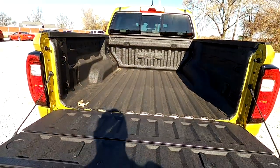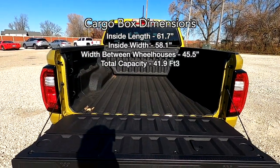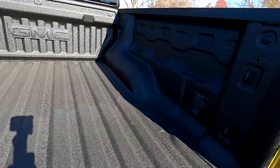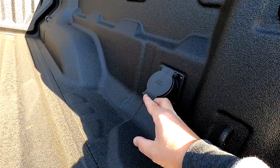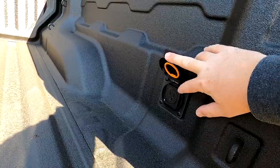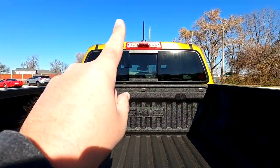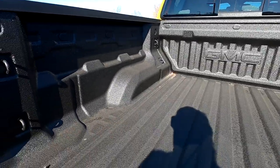All right, here is the bed. I will put the bed dimensions up on screen. But as you can see, it does have the spray-in bed liner. It does say GMC on the back wall. You do have numerous tie-down hooks. You've also got a household-style 120-volt, I think it's a 400-watt, household-style AC outlet. And it does have a weather sealing on it as well. Just one of those. There's no lighting back here, but as you can see, up in the center high mount stoplight, there are two cargo lights back there, so that does help with illumination, but there's no LED bed lighting.